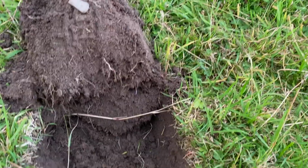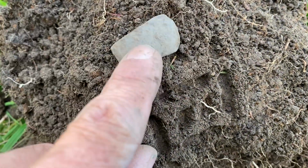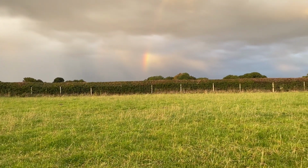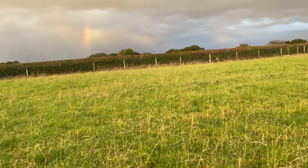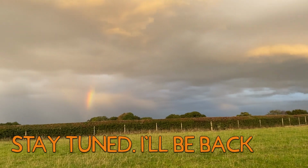All right, very deep 18-19. And that's the end of an old pewter spoon. So we can see there, raindrop. It's already starting. So with that happening, keep in mind, always good to fill in some of your data detecting, but remember to fill in all your holes when you're finished. I think we're going to have to run for it.